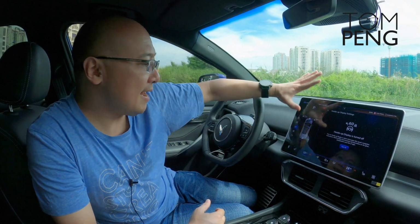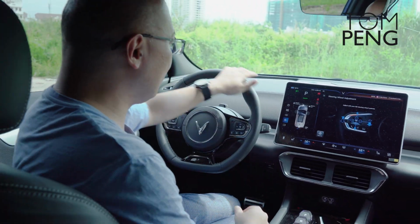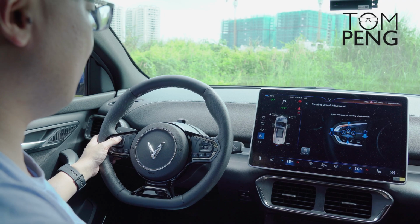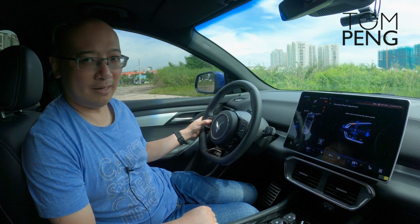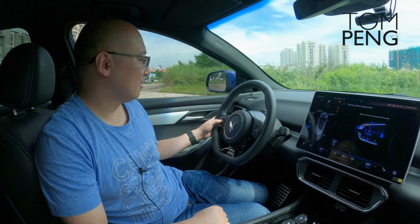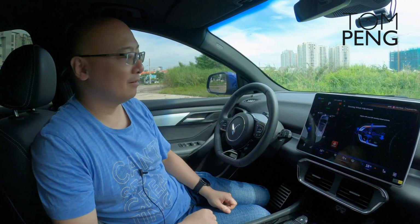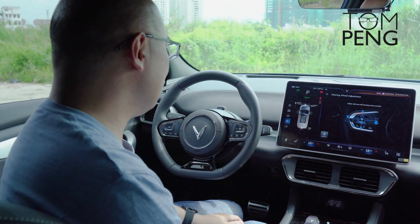All right, and you can control the position of your steering wheel like so. You can lower it, make it higher, or you can go in and out. All right, in and out. Okay. And also you can turn the heat on. So if you're in a colder climate, then you can actually heat the steering wheel. We will never need this in Vietnam.